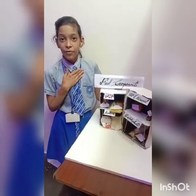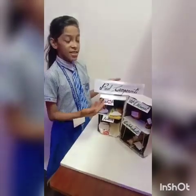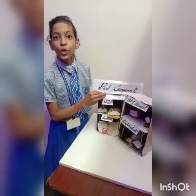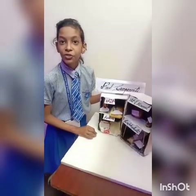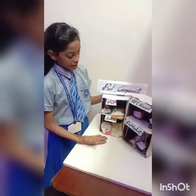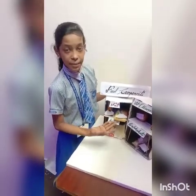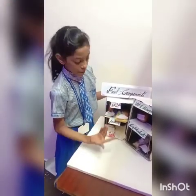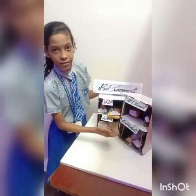Good morning, sir, and good morning, ma'am. My name is Adiba Firdaus. I am from class 7 girls. This is my model of food components. These components are called nutrients. These nutrients in our food are named as fats, protein, vitamins and minerals, and carbohydrates.